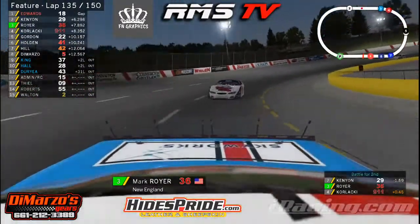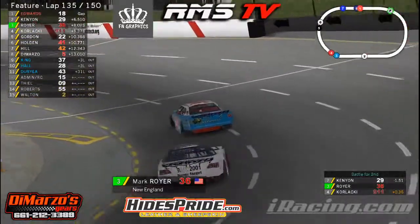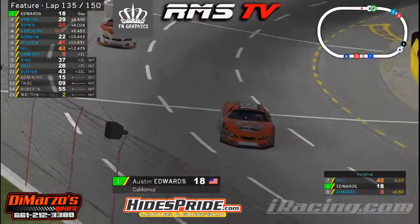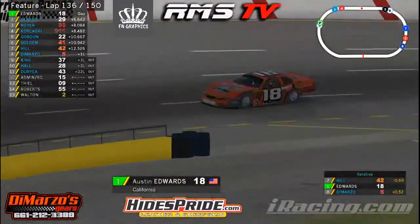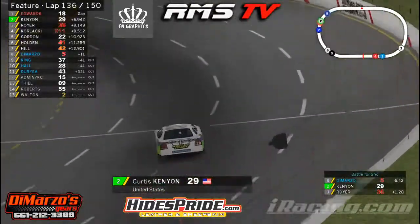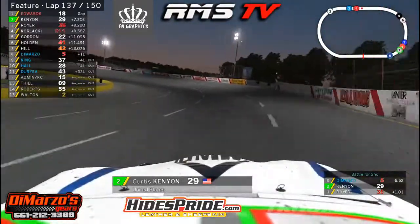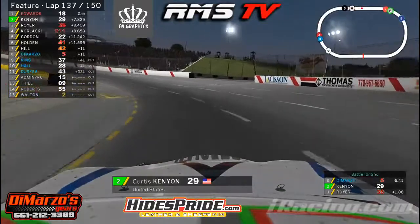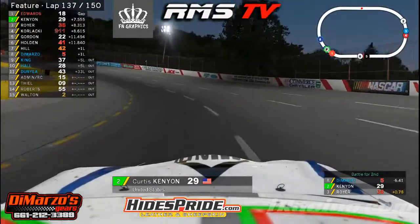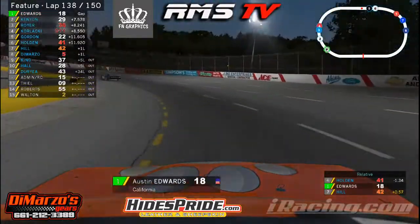Now 134 of 150. And Royer is still a second and a half behind Curtis Kenyon, who's in second spot. And Austin Edwards, your leader, is over a half second ahead of Kenyon. So time is quickly running out for the 36 to get back up there. There's Kenyon. You can see, go to roof cam here. You can see how far behind. Well, you can't even see the leader now. On a track this short, even a half second. Not sure what's going on there. It's showing Edwards as if he's not on the lead ahead of everybody else.